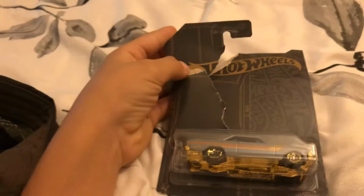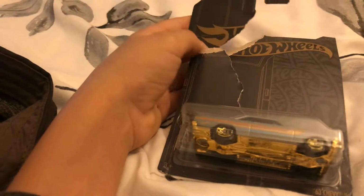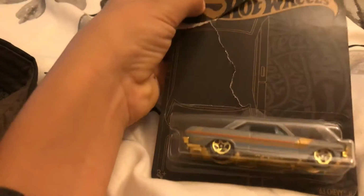Today I'm going to be unboxing this Hot Wheels car. I just wanted to film it just because I wanted to show you it. It's Hot Wheels. I already started tearing it. Let's continue.